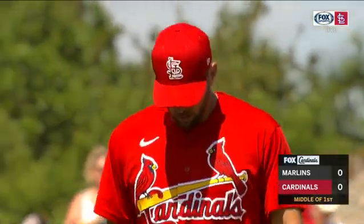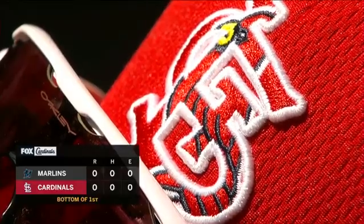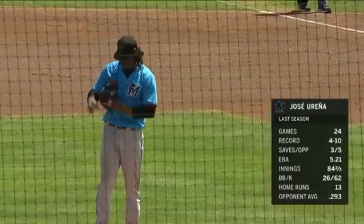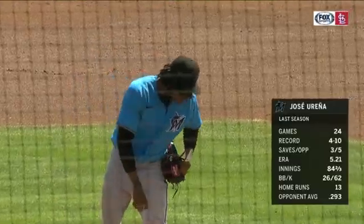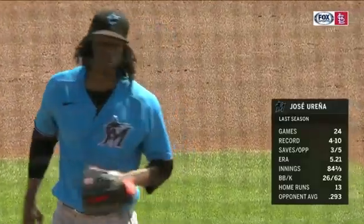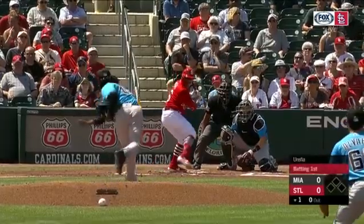Spring training baseball on Fox Sports Midwest. No score, bottom of the first. Colton Wong leads it off for St. Louis. And then Tommy Edman, Yadier Molina against Jose Urena, who figures to be in the rotation again for the Miami Marlins. He can get it up there. He's a hard thrower, went 4-10 a year ago.